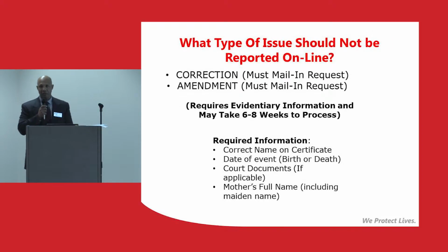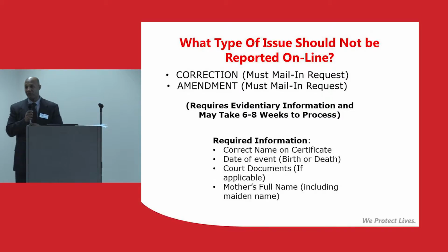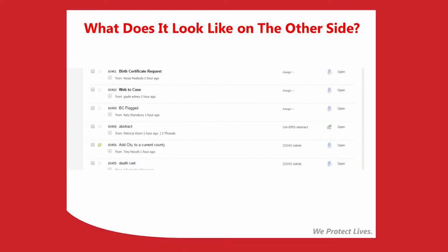What type of issue should you not report online? The doorknob? Amendments and corrections. The reason why is because those require evidentiary documents. Some of them have to be original. And they can take up to 4 or 6 weeks. It says 6 to 8, but I think we're a little bit better than that. Now I know what you're thinking. What does it look like on the other side?